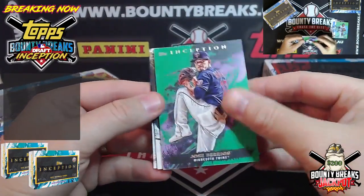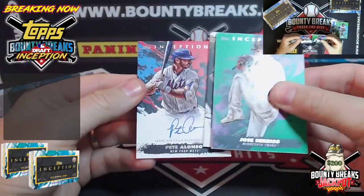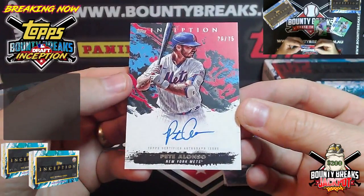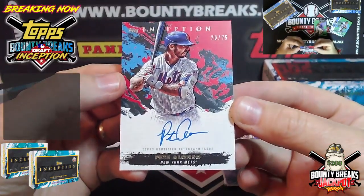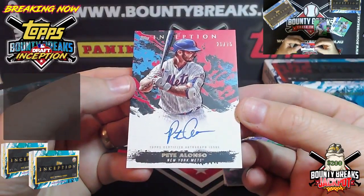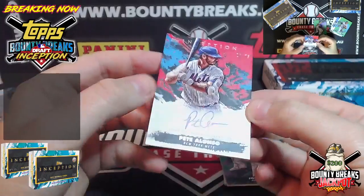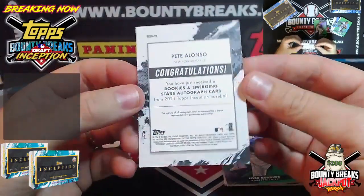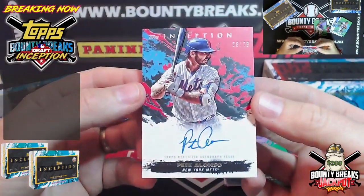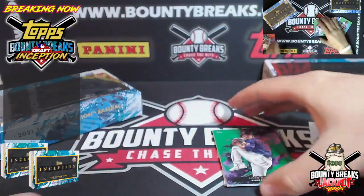That's going to be blue or red. Stay with me. That's a hit. Pete Alonso to 75. What a tasty treat. That's gone to Nathan. He had the Mets. On card, Pete. Well done, Topps, this year, because last year, a lot of Inception autos were sticker. But there you have it. Pete Alonso, 26 of 75. But I think we got two hits in this.